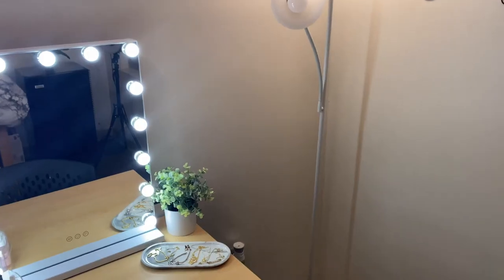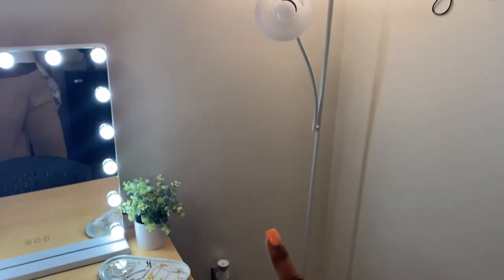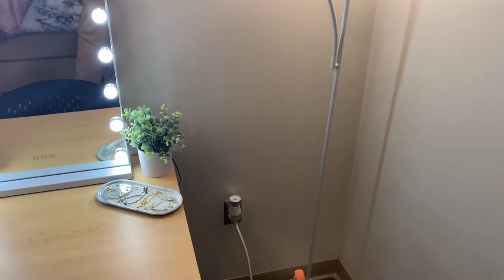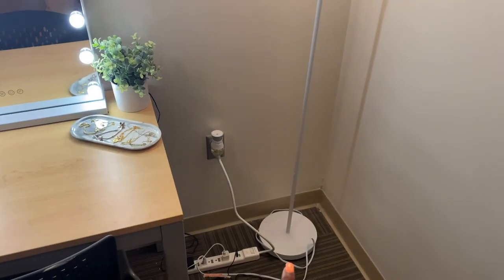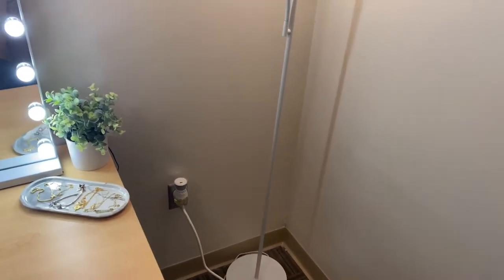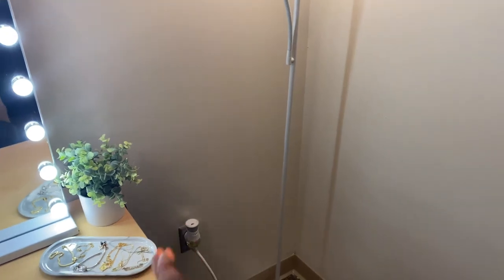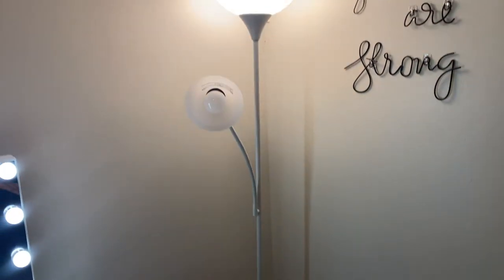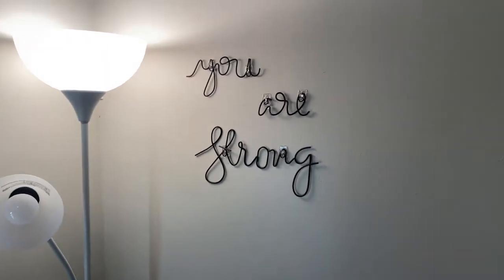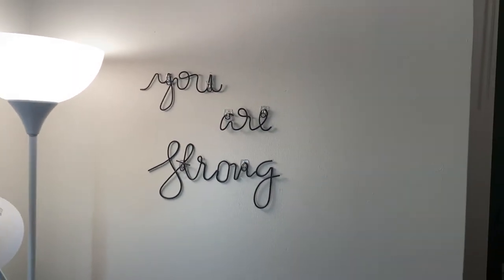To the right of that is my lamp, and there's actually an outlet right there, and that has my little Airwick plug that has the little papaya and vanilla scent that I was talking about. Another extension cord, just because I have so many things to plug in that the two plugs were not gonna work for me. But I got this lamp from, I think, Amazon. And then to the right of that is the You Are Strong wire decoration.